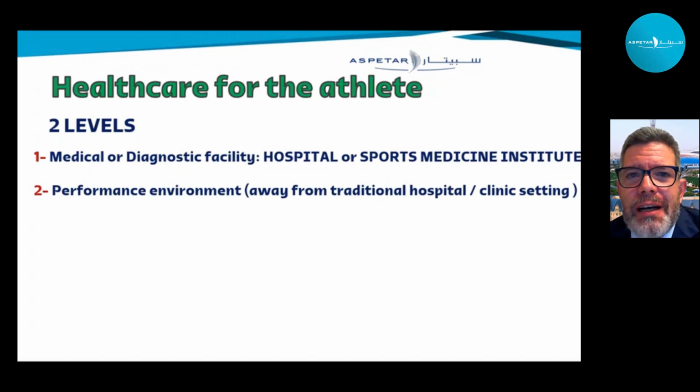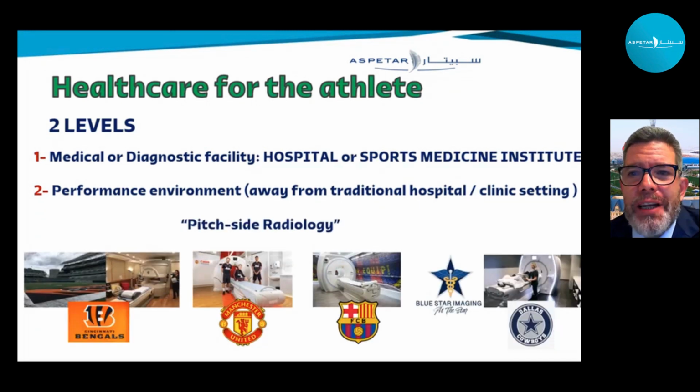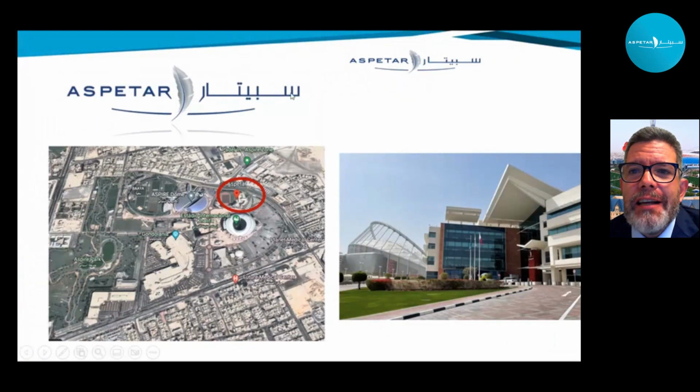The radiologic evaluation in the performance environment, away from the traditional hospital clinical setting, we may call pitch side radiology. We have several professional American football and soccer teams that have imaging centers at their facility, either at the stadiums or at the training centers. And we can consider Aspetar as a pitch side radiology center as well, as we have the Aspire Academy and the Khalifa Stadium right beside us.